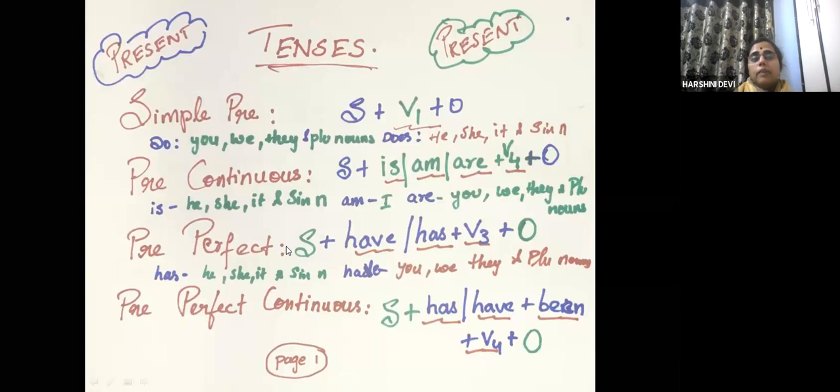Fine. Now, when to use a perfect tense? Present perfect especially. In perfect tense, do remember that you have to use V3, past participle. You may ask me, ma'am, what is this in present tense? Past participle. Yes, past participle is not a word to be used in only past tense. Past participle indicates that the action is just completed. Okay, I did the work. I have done the work. Listen to me carefully. I did the work. I have done the work.